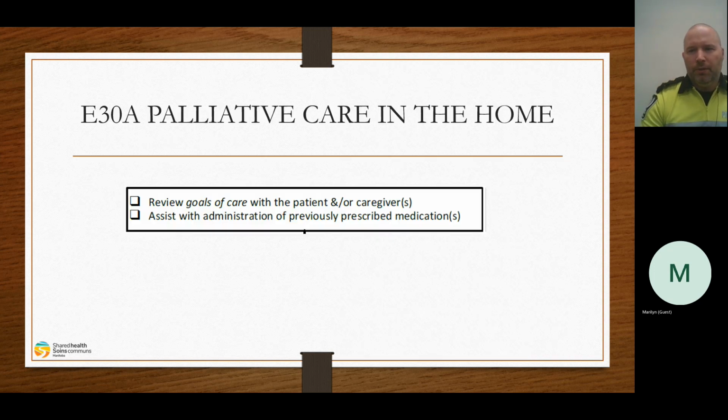So reviewing goals of care is huge, right? Because you see there's lots of documentation involved, what we can't do, what the patient may or may not want. It may be a very simple request, they just need help repositioning, or it could be we're doing a bunch of other things. Like I mentioned before, we could also be assisting with administration of previously prescribed medications. If they're registered in the palliative care program, once all their paperwork is set up, hopefully it's done before you get there, you can access the home care charts, take a look at what they're taking, how they're supposed to be taking it, if they've been getting it at all.